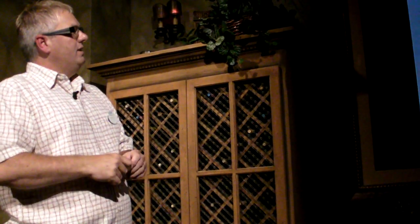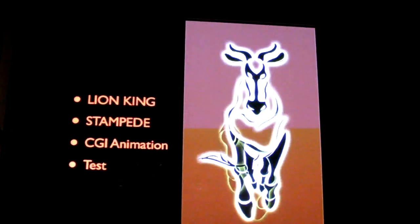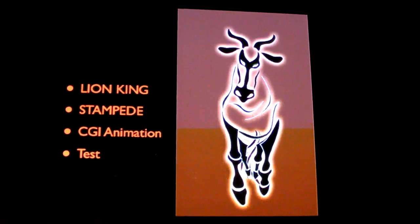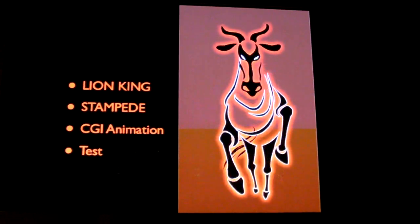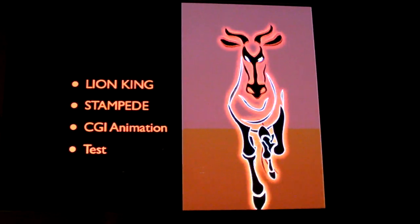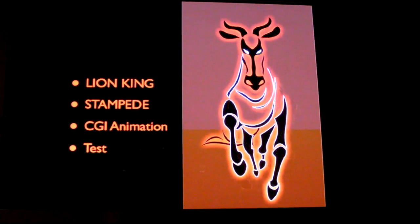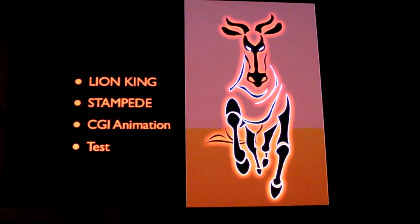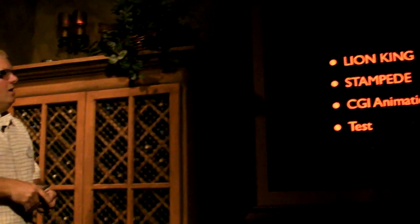We are doing these kind of things. This is one of the wildebeest tests. We're working with a group out of Paris. They're doing a lot of CGI animation. We have teams all over the place, but this is part of the Paris team's work. And basically they're creating a lot of the different new stylized backgrounds and things that are coming to life. Of course, at the end of the stampede, we go to a tragic place.